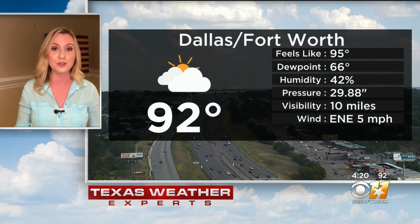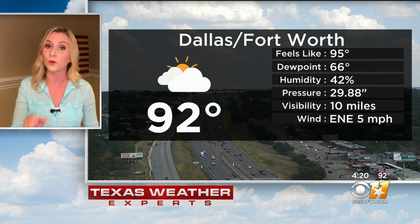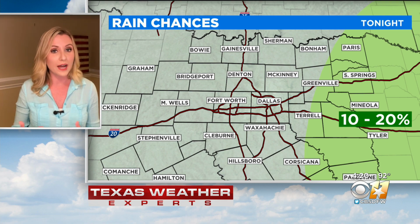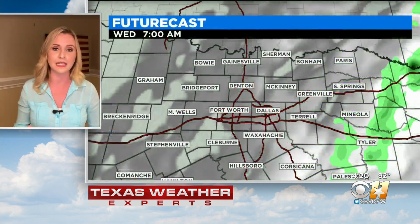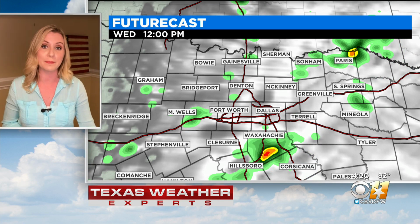Well, Scott, right now we're just waiting for the clouds to begin building in. That's what we're anticipating tonight. But we've got temperatures this afternoon sitting in the mid and upper 90s across North Texas with winds out of the east-northeast at 5 miles an hour. So we're already starting to notice a little bit of a northeasterly wind. Tonight, we're going to watch for a spotty shower, mainly to the east of I-35. Most of us are dry. We're expecting temperatures in the mid and upper 70s, but the rain chances really begin to pick up as we make our way into tomorrow.